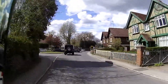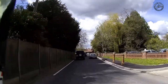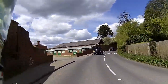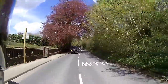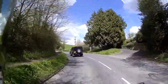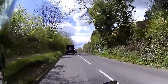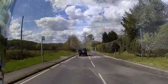This is what I love about coming out on rides like this, is you get to drive through places that you wouldn't normally see or get to appreciate. Every one is just a little gem. Yeah, I'm just enjoying riding gently around these roads. I don't need to be revving the nuts off it. In fact, the route I've chosen doesn't seem to be suited for that whatsoever.